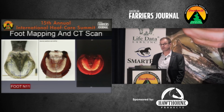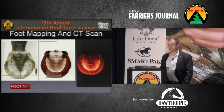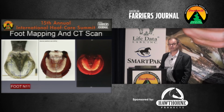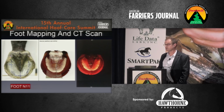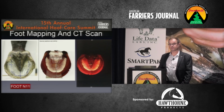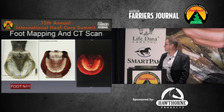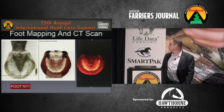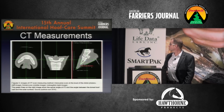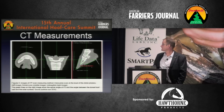But the interesting thing for me, I spent hours going through these CT images, and one of the interesting things from this foot number 11 is how the small notches in P3 reflect in the hoof wall, the untrimmed hoof wall. Interestingly, I suppose it makes sense that the hoof wall is going to reflect what is within, if there are small notches in the pedal bone. It was great to have these images at our disposal. And that's what the CT images look like.